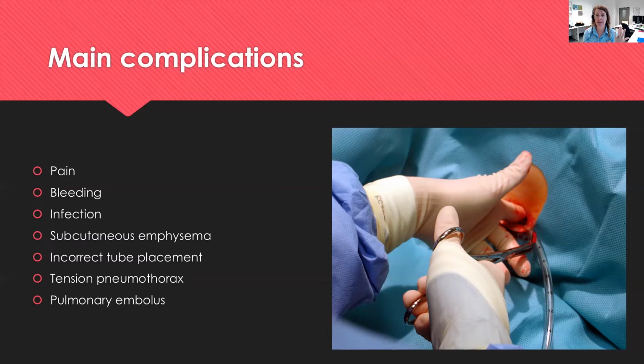You do need to be assessing it, and often if the subcutaneous emphysema is excessive and particularly extending into airway regions, so up the neck and in the face, it's a really great idea to mark it out so you have a very objective measure as to whether it's getting better or worse, because that's something we would need to monitor very, very closely. Incorrect tube placement we've just discussed, and obviously tension pneumothorax and pulmonary embolus are also side effects.